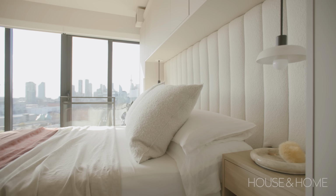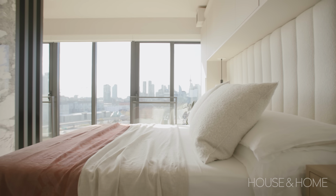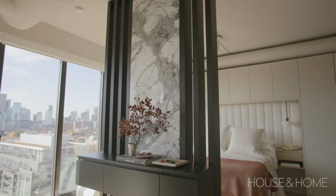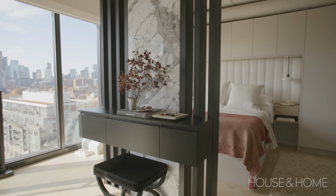And you can also see it from the other side of the bedroom. So when you're lying in bed, in addition to the great view, you have a full wall of that marble in front of you. And there's integrated storage. So attached to that wall is a full console area that has 3 drawers of storage for your entryway.